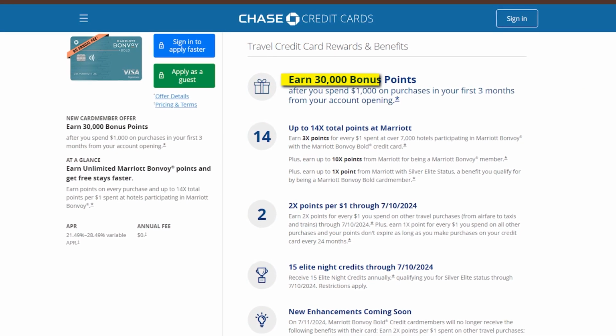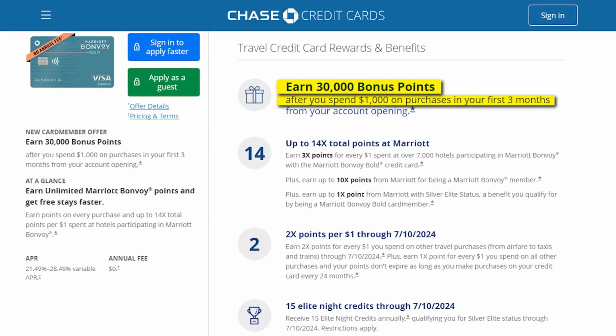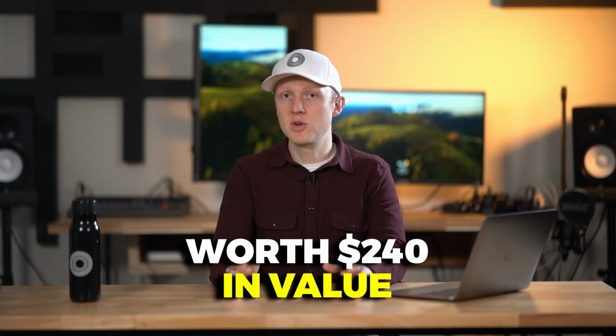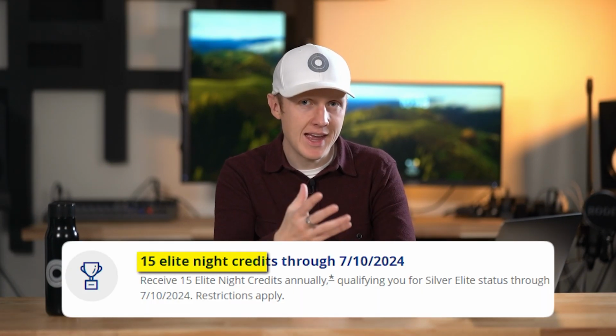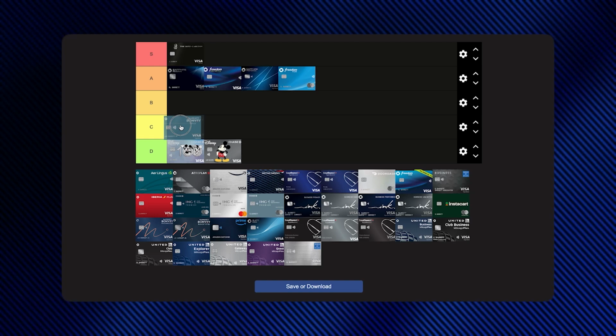However, you can get 30,000 Marriott points after spending $1,000 on the card in the first 3 months, which is around $240 in value at Marriott hotels. And currently you can get 15 Elite Night credits towards status with Marriott every year. So for that reason, I'll put this card into C tier since there are some situations where that could be useful. But keep in mind, it looks like this card's benefits will be revamped, and this will no longer be the case in July of 2024.